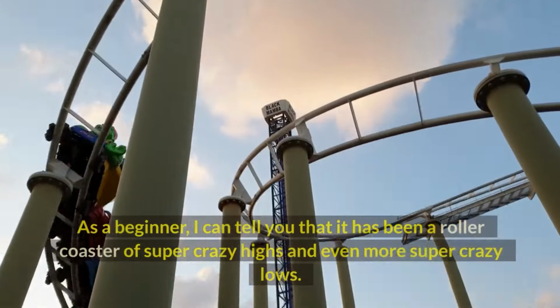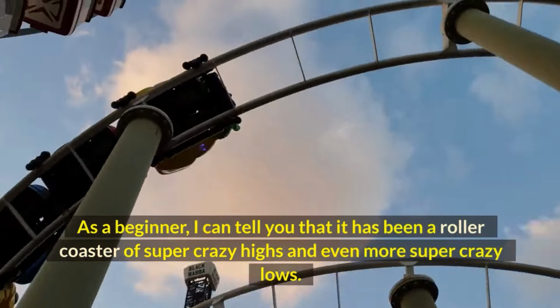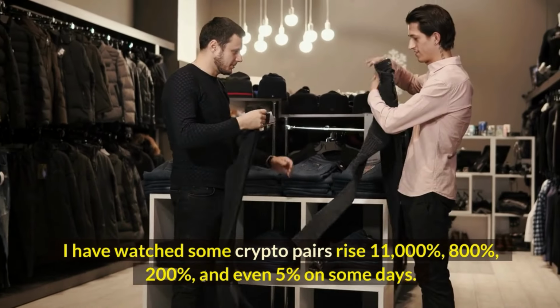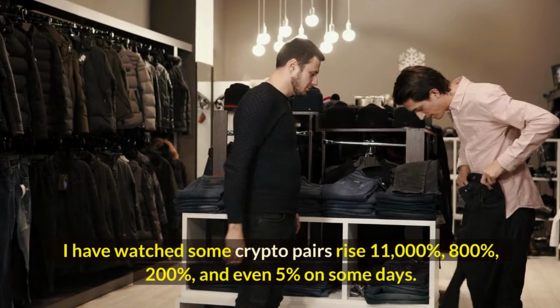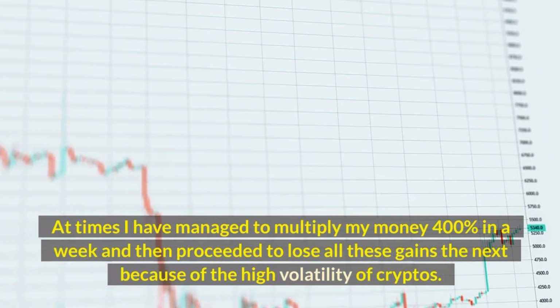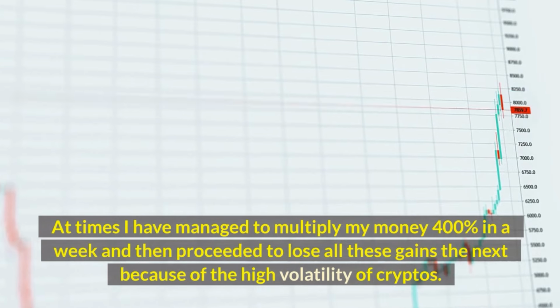As a beginner, I can tell you that it has been a roller coaster of super crazy highs and even more super crazy lows. I have watched some crypto pairs rise 11,000%, 800%, 200%, and even 5% on some days. At times, I have managed to multiply my money 400% in a week and then proceeded to lose all these gains the next because of the high volatility of cryptos.